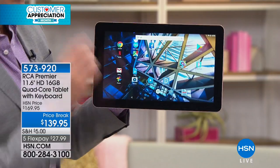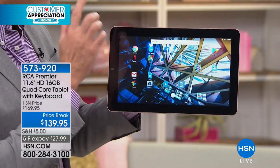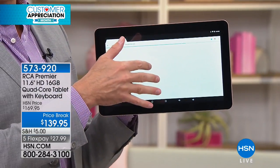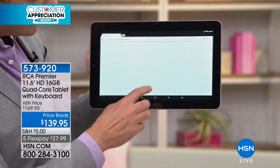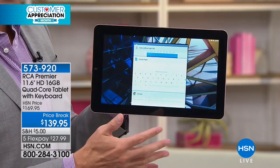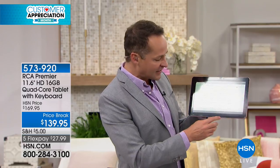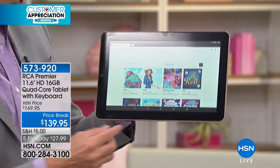And then another quick thing, and then we're gonna get right into the features. This is another big wow for me. This is the Android operating system. This is the Android Nougat operating system. It's the latest operating system from Android. And one of the things that means is your multitasking on this computer slash tablet is probably unlike any you've ever seen.